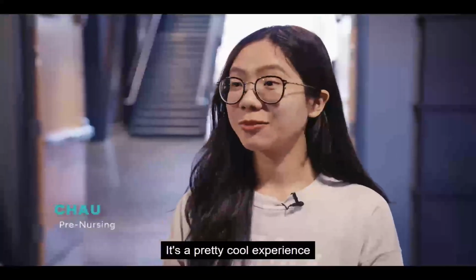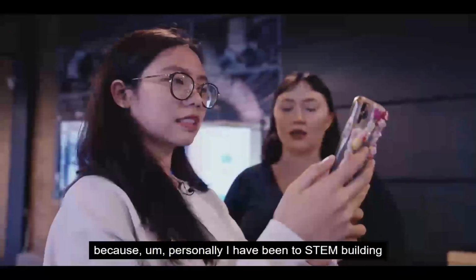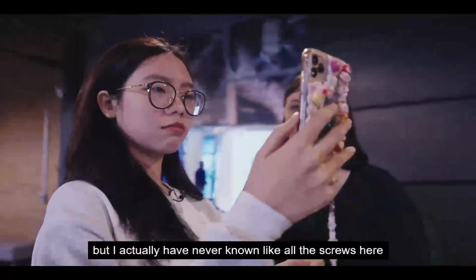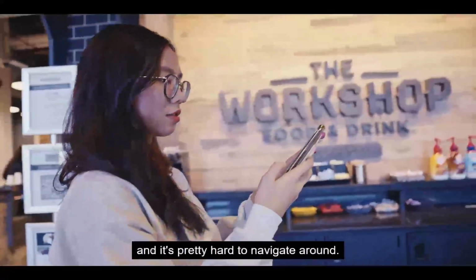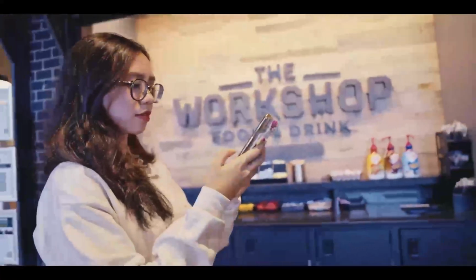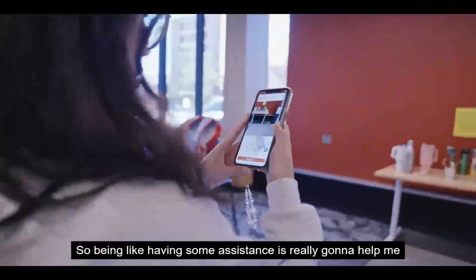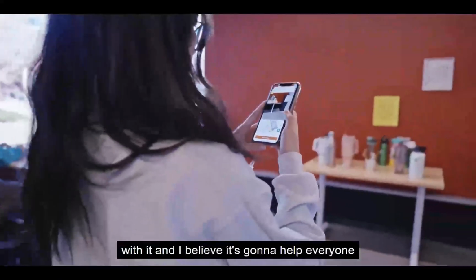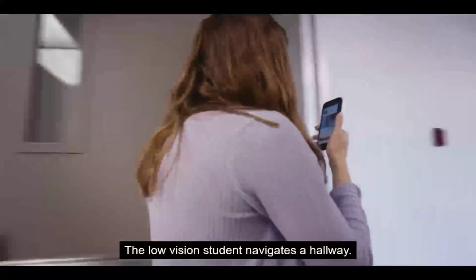It's a pretty cool experience because personally I have been to the STEM building, but I have never known all the rooms here, and it's pretty hard to navigate around. So having some assistance is really going to help me with it, and I believe it's going to help everyone with different abilities. The low vision student navigates a hallway.